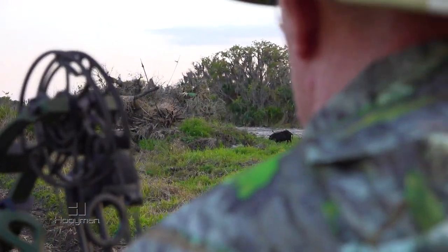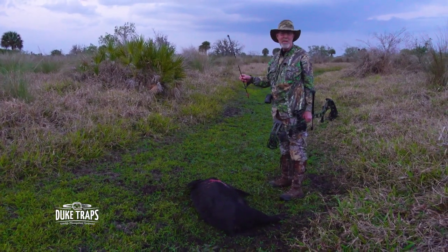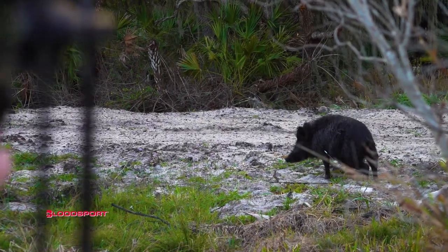Spot and stalk, that stalk took a long time. She was coming toward us with her head down. Made a little progress. Finally, she turned, got behind a dozer pile. We boogied up there on the other side and just waited for her to come out. Made a good shot on that one.